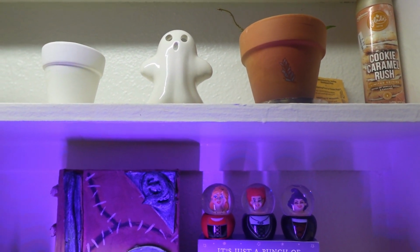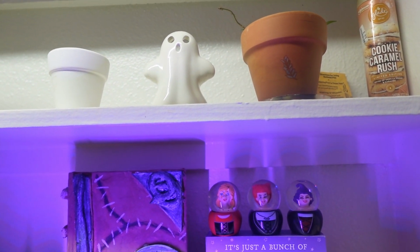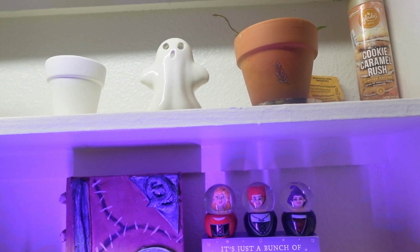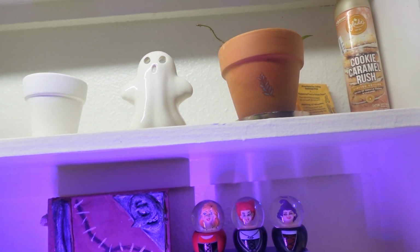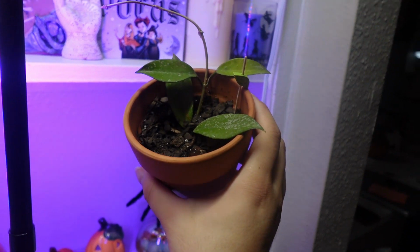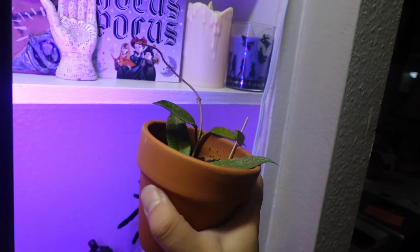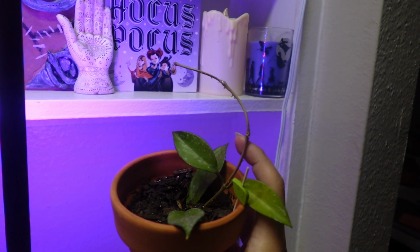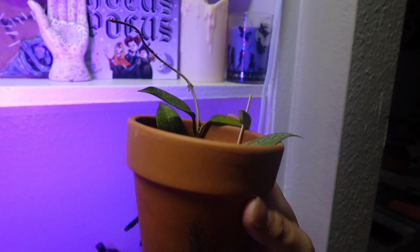And then over here, I have, let me see, I already forgot. This is my Hoya Publicalyx Splash. So let me show you. And she really hasn't grown too. Like when I purchased her, she already had this vine. So nothing's really changed.